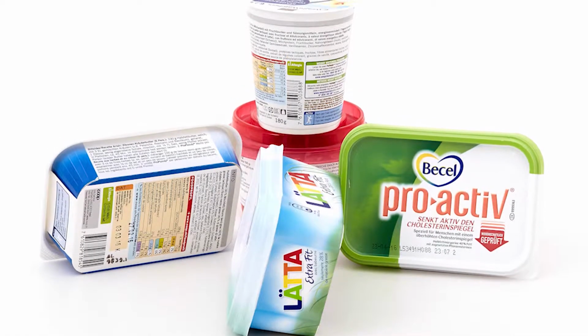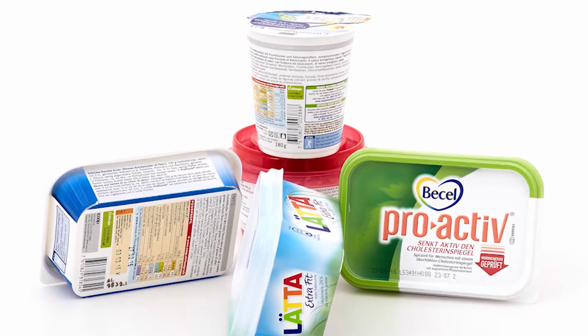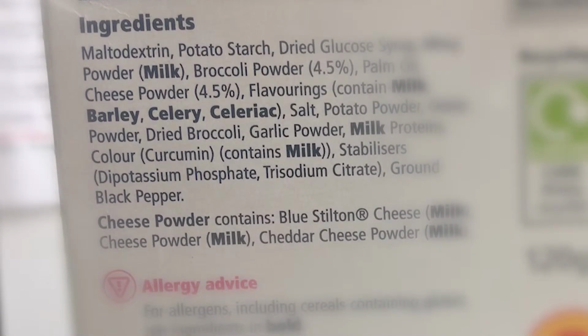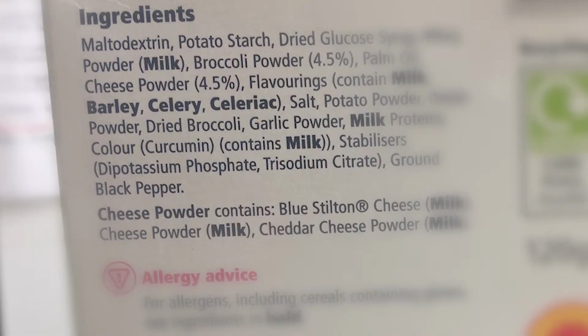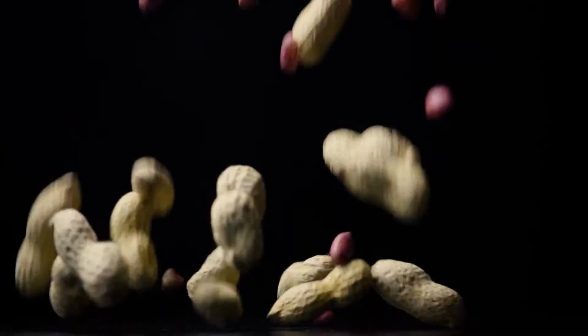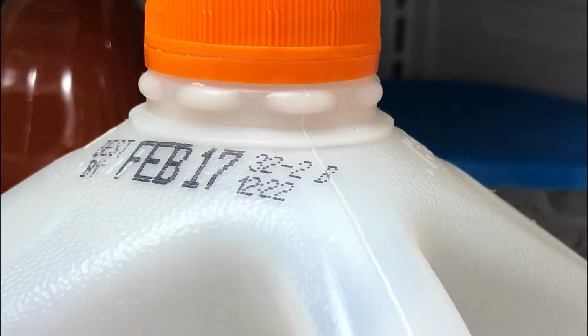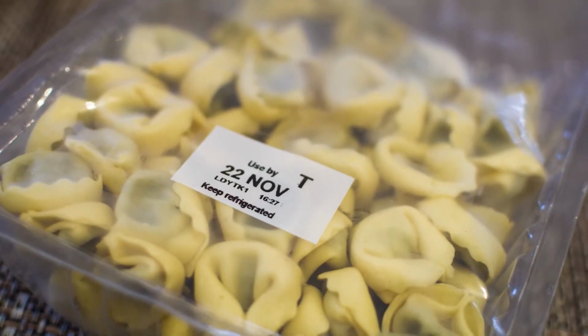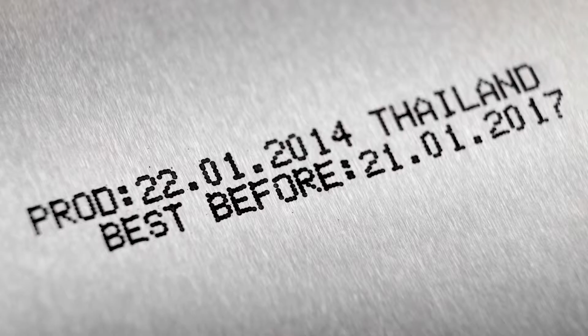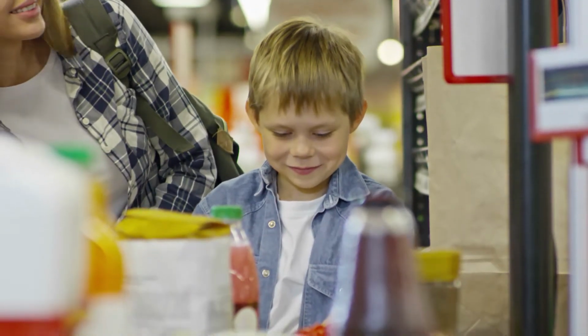When you buy a product from a shop, you'll see a list of every ingredient it contains. The ingredients are listed in order, with the biggest, by weight, first. Things people may be allergic to are also listed, like nuts, for example. The packaging tells you when the food or drink should be used by. And importantly, it often tells us where a product comes from, so that you know how far it's travelled. All of these things help us make informed decisions about the food we buy.